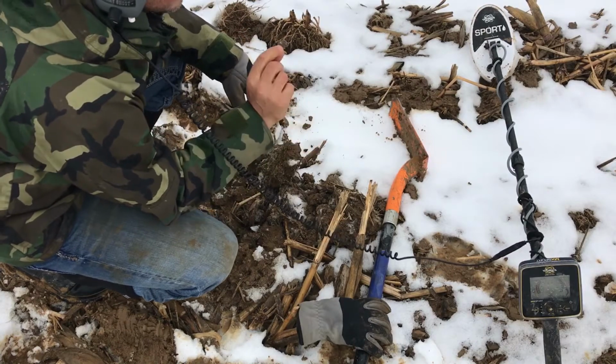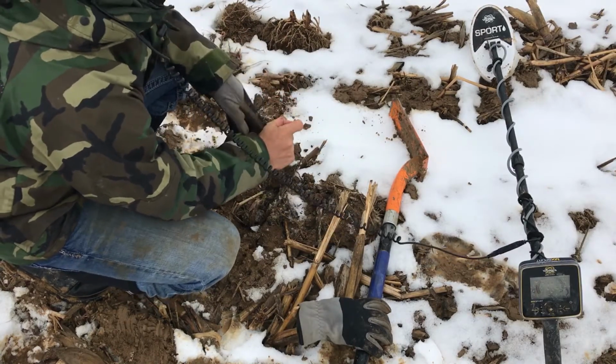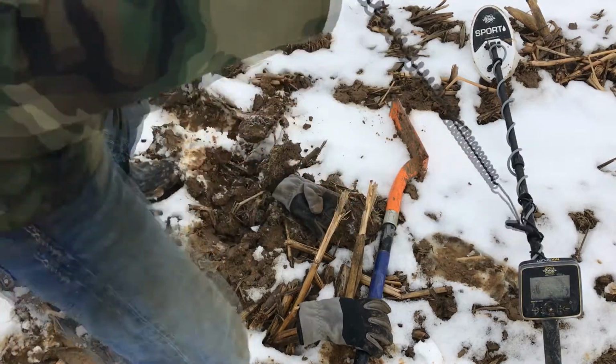Here's what we have. Looks to be silver. Won't that be grand? Let's check her out together.